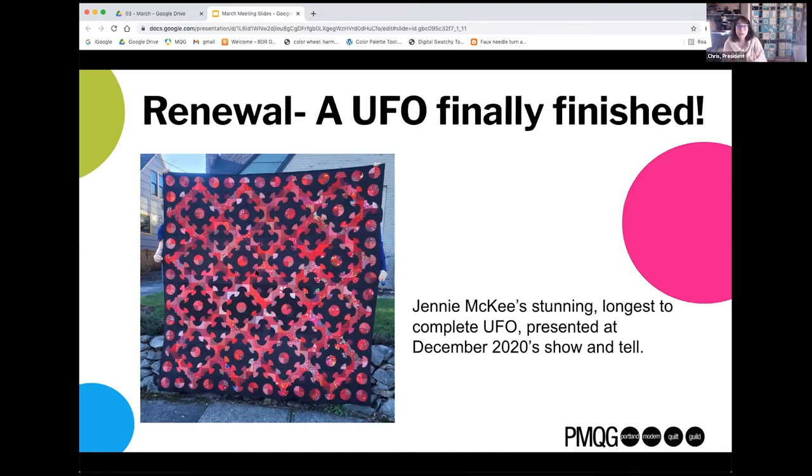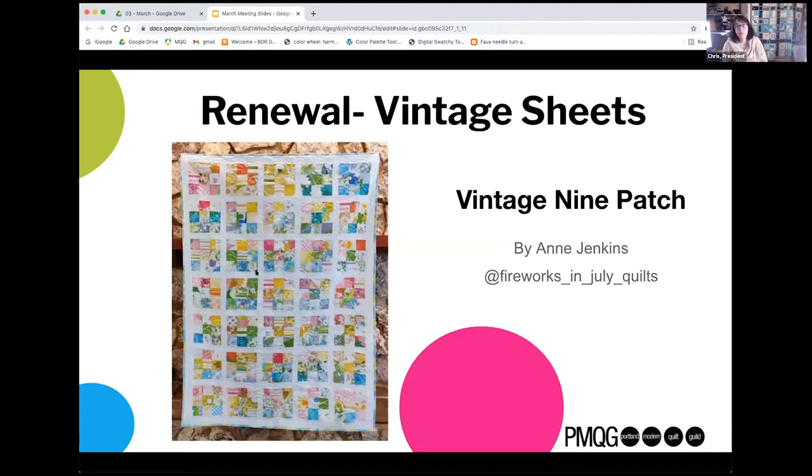So renewal, a quilt that you might already have, it could be a UFO that you finally finished. So in this example, this is Jenny's quilt, and it was her longest to complete UFO. And I think it's stunning. And definitely renewal. Anne Jenkins made this quilt. You could interpret the renewal theme as using a different fabric. So vintage sheets, maybe scraps, maybe mask scraps that could all be tied into renewal.